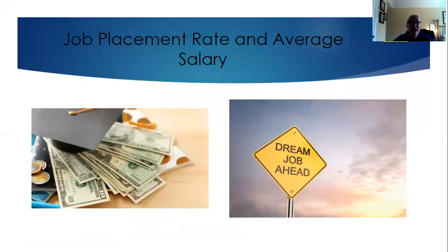So, job placement rate and average salary. When you are deciding what you want to do, you're like, I really want to do STEM. This is something I have a passion for, I'm good at it, I want to do it. But how quickly can I get a job? What kind of job can I get? What can I get paid for doing this job? These are questions that you need to be asking yourself too. I know it seems like a little bit down the road, but you're going to want to make sure that you have some answers for this.